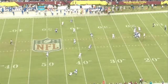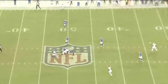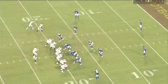They're in a too high type of safety look. He's going for the middle of the field open, and he's bending it just enough to make that catch, hold on to the football. So that's a really nice catch and play design by Washington. Nice catch by Logan Thomas.